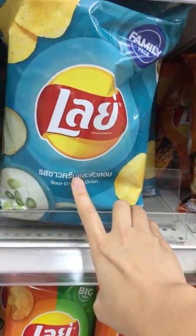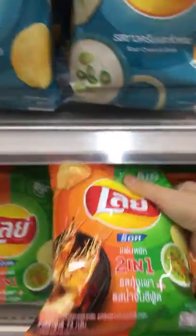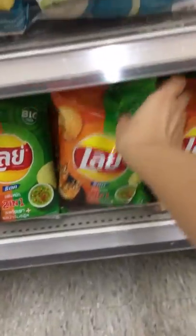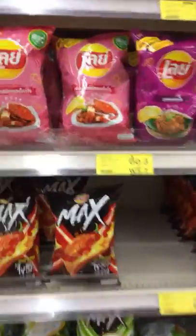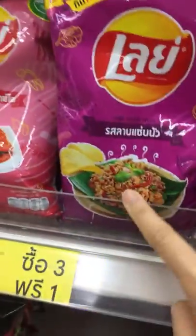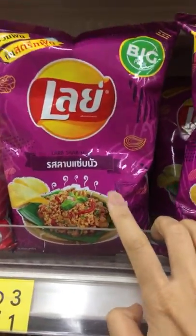And we have sour cream and hua hom. So sour cream and onion. And we have this gung. So gung is shrimps. Yes, we do have fruit. I will come there later. And then we have which is clap. And then we have lap. So lap is our local dish.